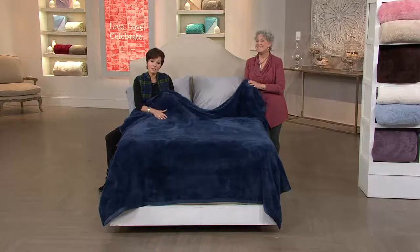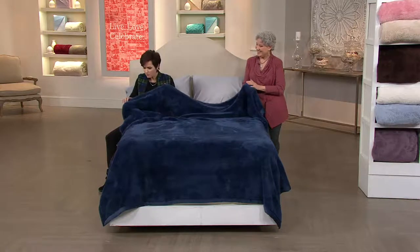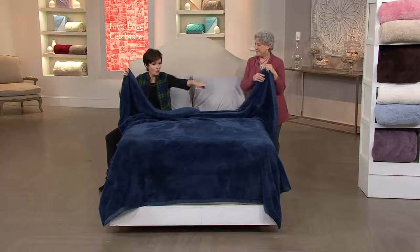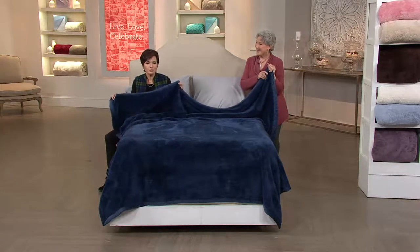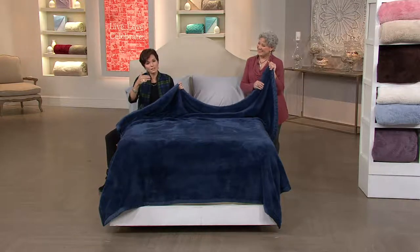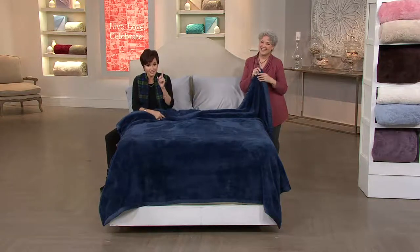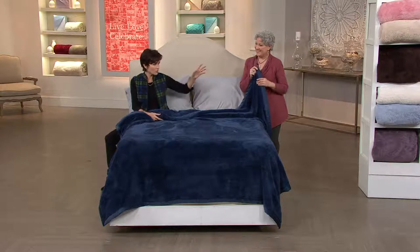Want to let you know that this is customer top rated, and over 45,000 of these oversized blankets that have the faux mink binding all the way around have been ordered, and you have an option to pick this up on easy pay. We do have twin, full, queen, and king. All the colors are available in all the sizes except for cream. We have sold out of that in the king.